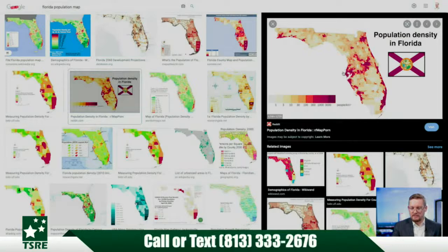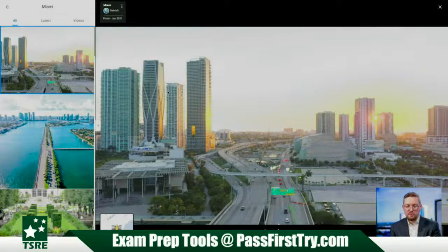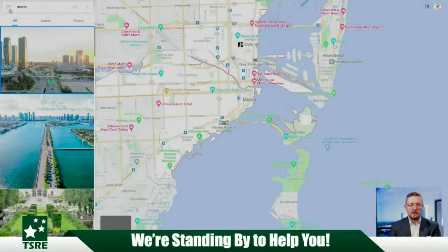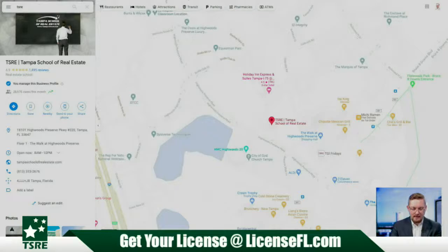And what that means is a very small area. If we look at a picture of this down here, like Miami, and you look at all these high-rise buildings, these are all condos here. There's a lot of people living in a small area. Let's go back up to New Tampa, right where Tampa School of Real Estate headquarters is. Let's flip on the satellite view.